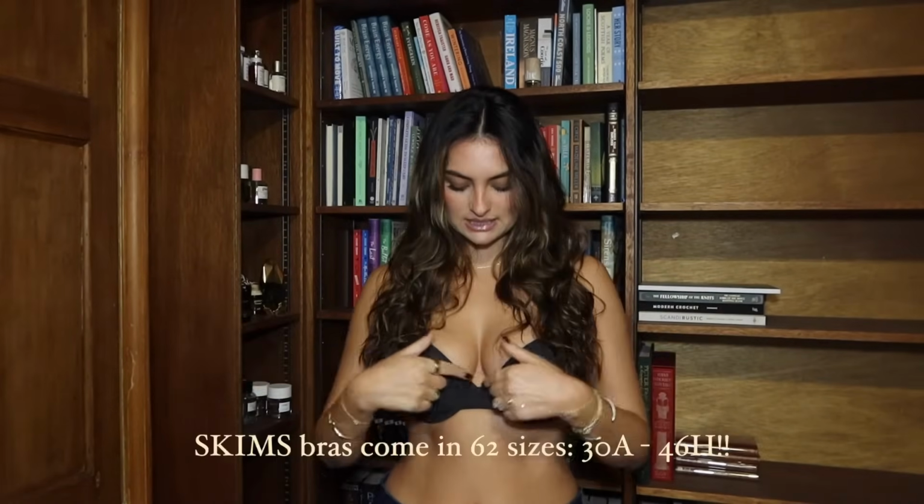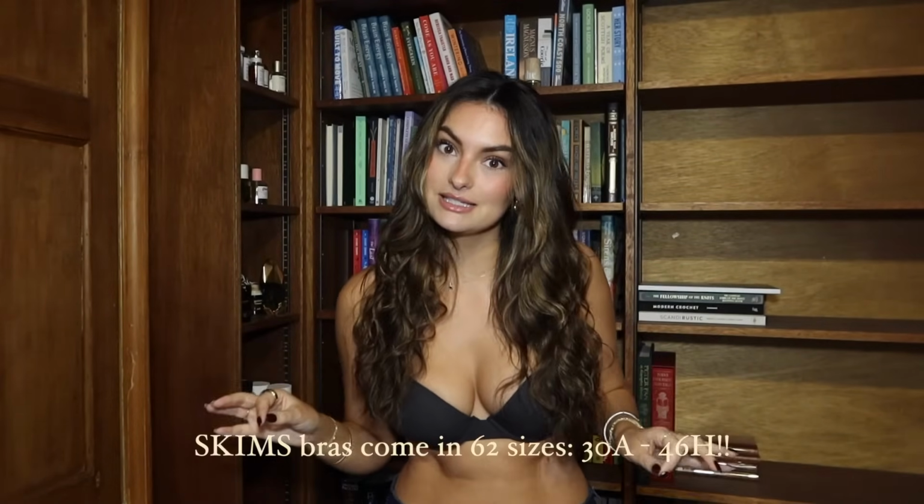Okay. I feel so sexy. I feel like my boobs look so good. Skims bras come in 62 sizes, 30A to 46H. I just think they're so comfortable and they look good under everything, especially this type of everyday bra for me. Plus I'm shocked at how good I feel in this one. I just absolutely love them.